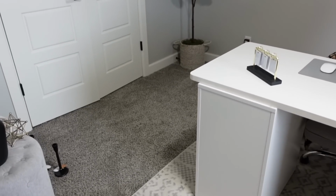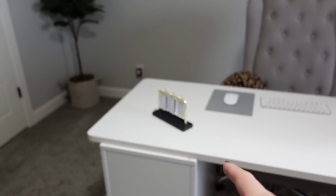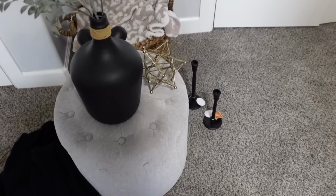Okay, but enough talking. I'm gonna go ahead and decorate my desk. I feel like I just need something like a little cluster right here in the corner. I also have this black blanket. I'll probably throw it in there. But here are all the pieces I'm working with.